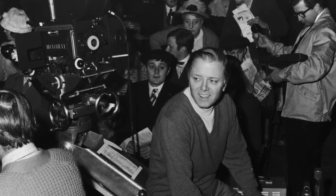Now, the University of Sussex has got its hands on a fascinating personal archive. It's the collection of a legend of the film industry, and now it's open to the public. Richard Attenborough.